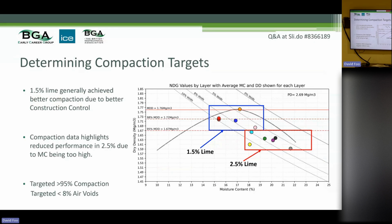So we assessed that data and we looked at it to determine that 95% compaction would be suitable for the earthwork fill. And we targeted that the air voids must be less than 8%. And just interestingly in the data, these points are basically the average dry densities per layer against that average moisture content.